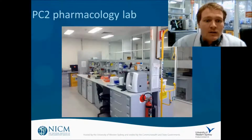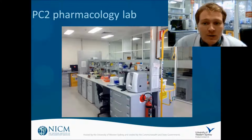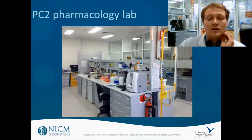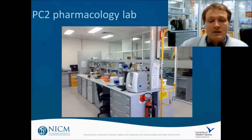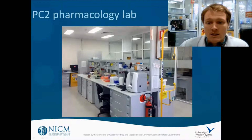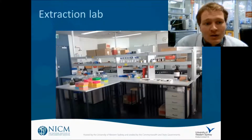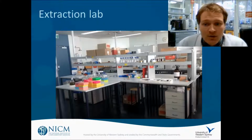So this is the PC2 pharmacology lab. So PC2 means physical containment level 2. This is where I do most of my research in anti-inflammatory cell-based assays. So you can see in the corner here we have the designated cell culture room, which is a clean room just for cell culture. And then we have a designated PCR room here as well, and the glass partitioned offices, which I'm in, just over to the side here. NICM's also recently expanded into the adjacent lab, which is set up as an extraction lab now. So you can see we're still moving in, but that was just to make room for more research.